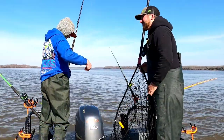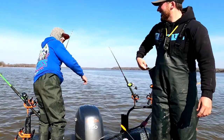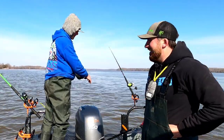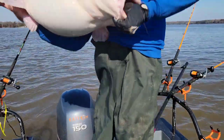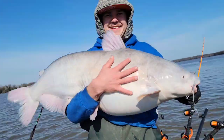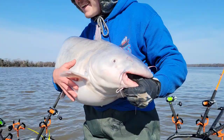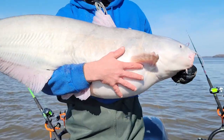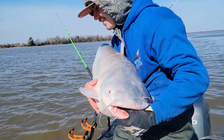Heck yeah, dude. That's a fatty. Yeah. That's what I said, it's so hard to tell when they're behind the boat and once they're on the boat. Heck yeah. Making quick work of them today. Quick work. That fish is definitely at least 40, low 40s. 45, something. That's a good fish.